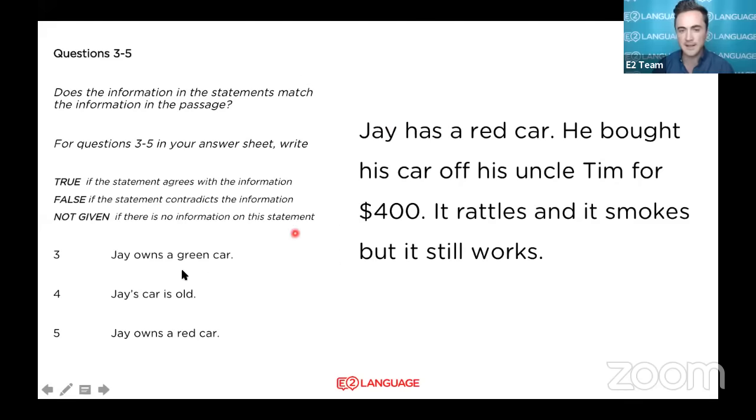Right. Let's look at the answers. Okay. So Jay owns a green car. Is this true, false, or not given? Let's read the text. It says Jay has a red car. So this is false. This says Jay has a red car. This says Jay owns a green car. They are contradictory. They say contradictory things. Okay. This is not true. My car is red, not green, so it's false.